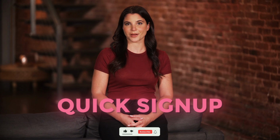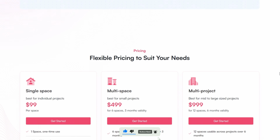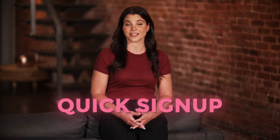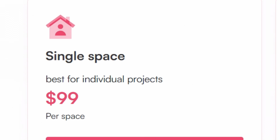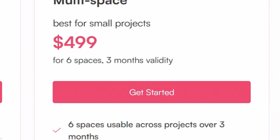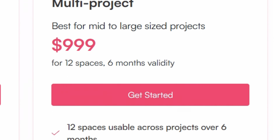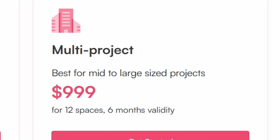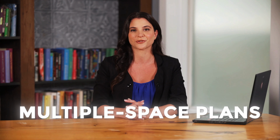Emma's first step was remarkably simple. She visited Foyr's Interior Design Services page, where she found flexible pricing plans tailored to her project size. Single space, $99 per space, best for individual projects. Multi-space, $499 for 6 spaces, best for small projects. Multi-project, $999 for 12 spaces, best for mid to large projects. Since she needed designs for 3 spaces, she chose the multi-space plan, giving her 6 spaces to use over 3 months, offering flexibility without hidden costs.